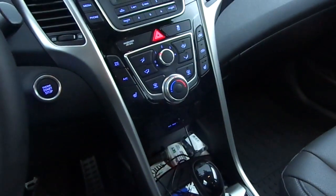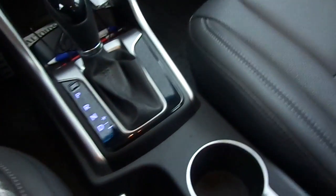Oh yeah, here's another thing I meant to tell you about. This is the appearance package. It actually includes aluminum pedal covers and a dead pedal. So that's if you're into that sort of thing. Personally, I don't care.